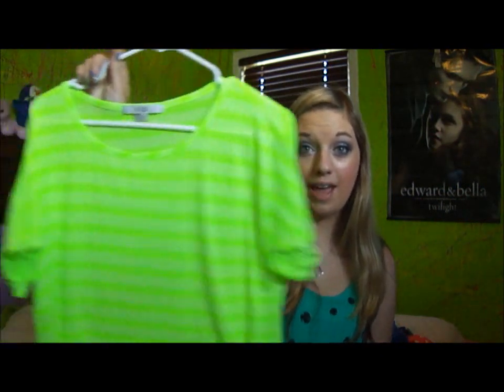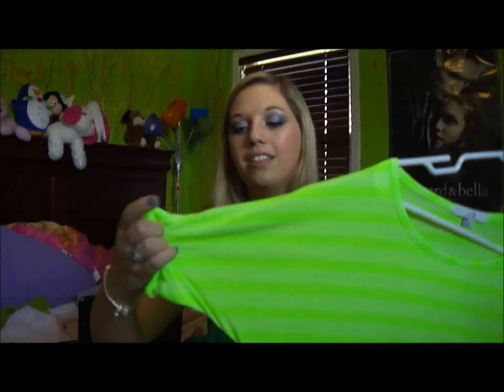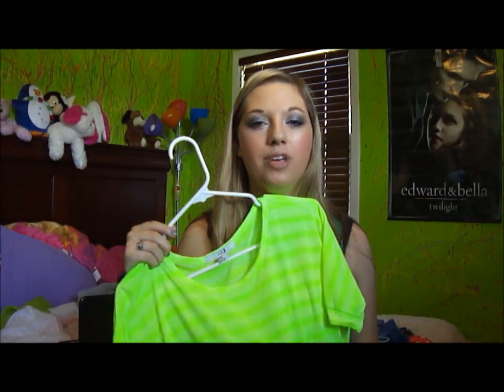And then I got this shirt, and it's probably really bright, you're probably gonna be blinded, but it's a lime green color, and you can probably see that it's striped, a lighter lime green and a darker lime green, and it is super cute. It's kind of a slouchier shirt, so it's bigger and flowy, and I really like flowy shirts just because I'm kind of insecure, and flowy shirts just make me feel better.